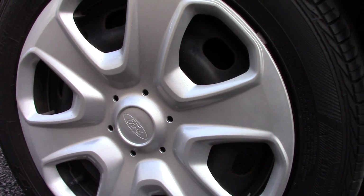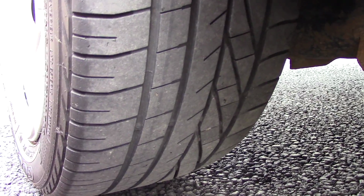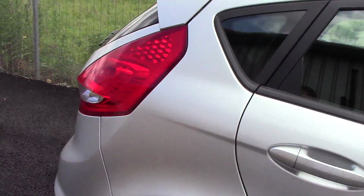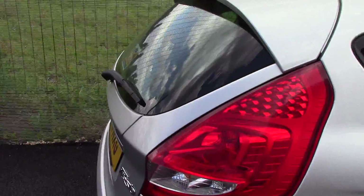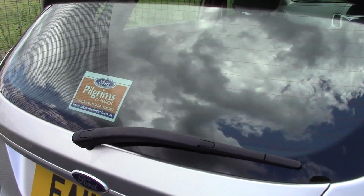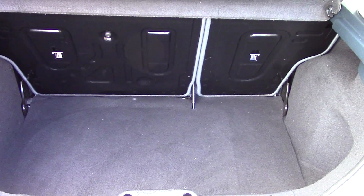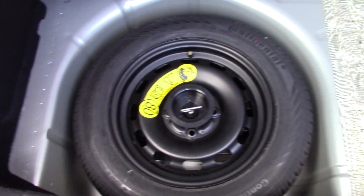Wheels, and the tread for the front is 4mm and the rear has 5mm. This car can achieve an average miles per gallon of 49 and the road tax is £110 for the year. And here is the boot space and the spare wheel.